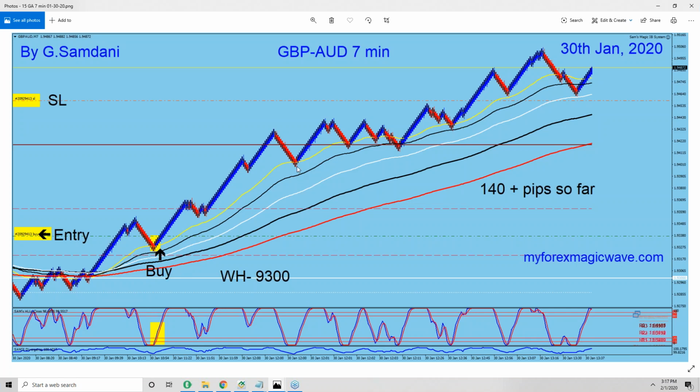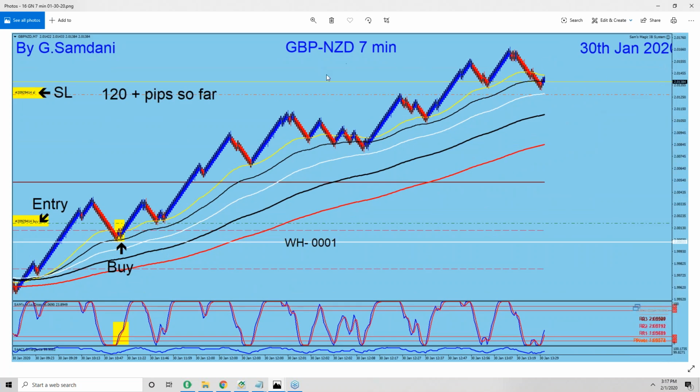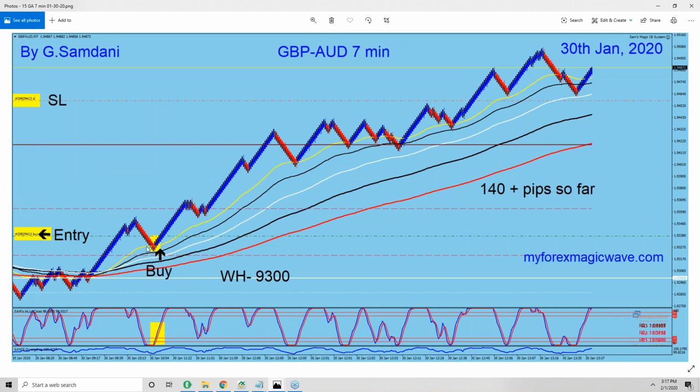Beautiful entry. This beautiful entry here, right? Beautiful entry here, entry all over the place. On the 30th again, Pound Aussie did the same thing, right? Pound Aussie just followed Pound Aussie, and look at the setup. How similar these two setups are. That's what I'm talking about.